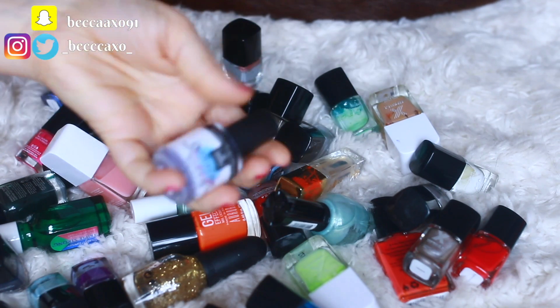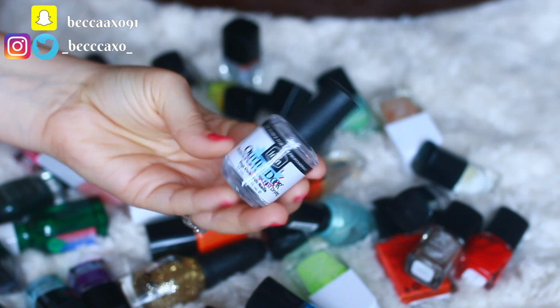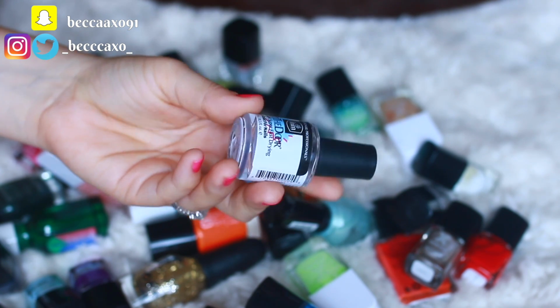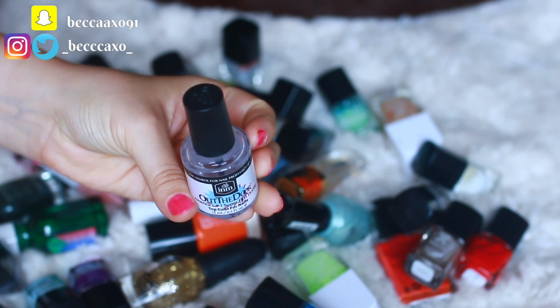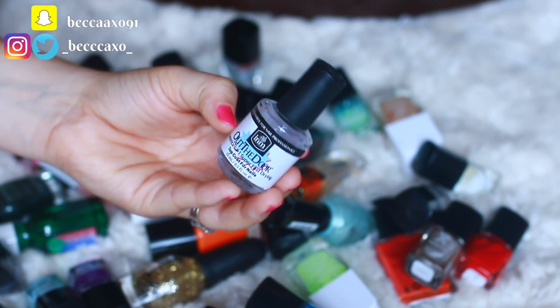This is the top coat that I've had for several years. This is called Out the Door. I bought this back when Makeup by Tiffany D was raving about it, like, I don't know, 3 or 4 years ago. It's been a long time, and it's still going. It's still kicking. There's just a little bit left. It's getting harder for me to get product out.